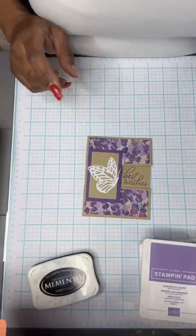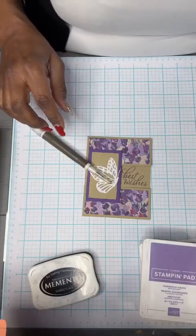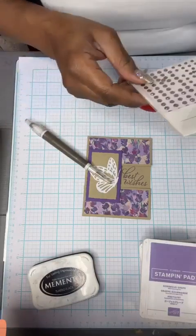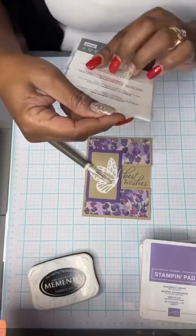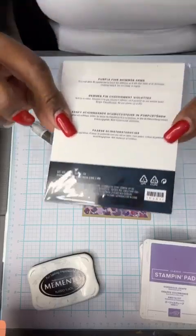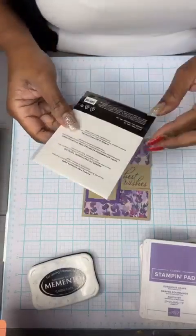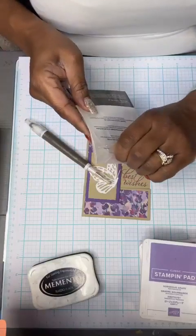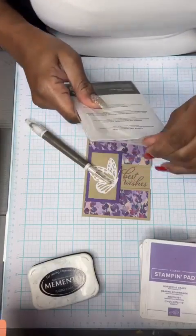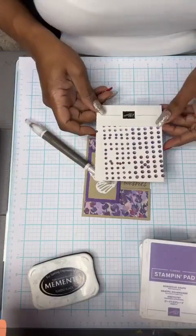Okay, let's go ahead and grab our Take Your Pick tool, and we're going to add a few of the embellishments. Again, they're called Purple Fine Shimmer Gems, and they were designed to coordinate with this designer series paper. It's one of the things that Stampin' Up! does fantastic, and that's color coordination.